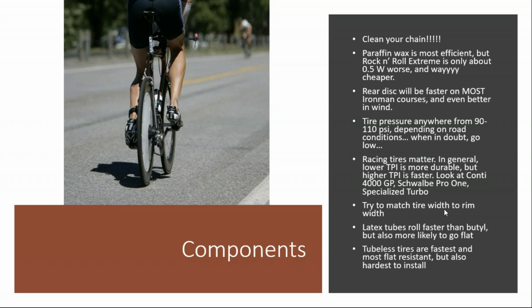Latex tubes can be used. They are proven to roll faster than butyl. The trade-off is they are very finicky. I used them for a couple seasons, but then I just gave up on them because I was sick of getting flats in transition on race morning when I pumped them up. Like I'd ride them all race week and they were fine. And then I put air in them on race morning and they explode. This happened to me twice. And I was like, you know what? Enough of this. I'm going back to butyl. I don't care if I give up a watt. I just want to know my tires are not going to explode on race morning. That said, again, personal preference. If you're comfortable with latex, go ahead.